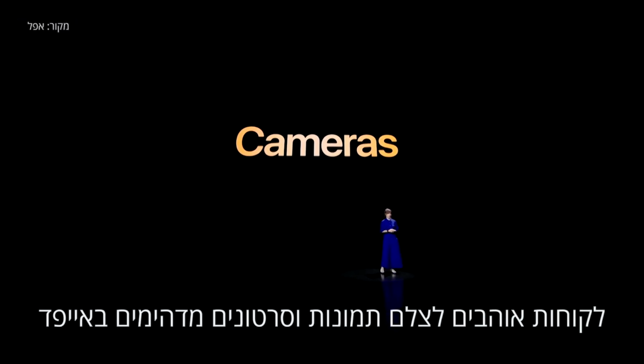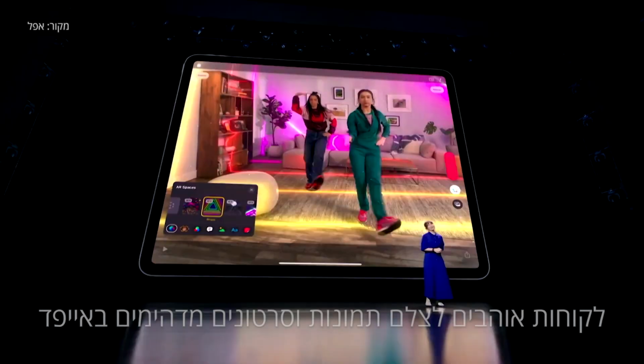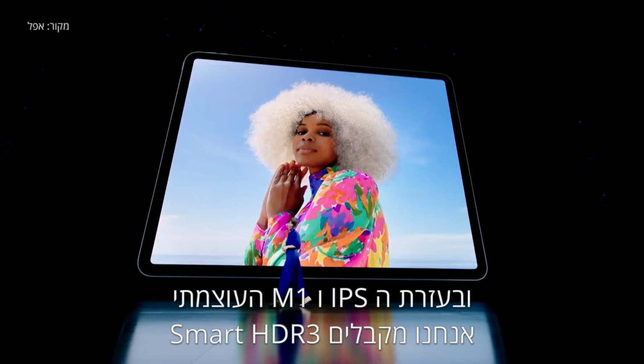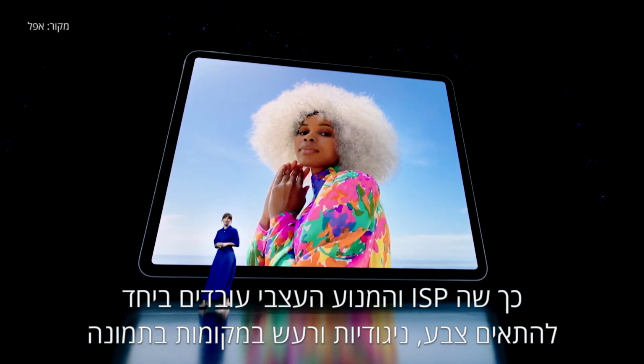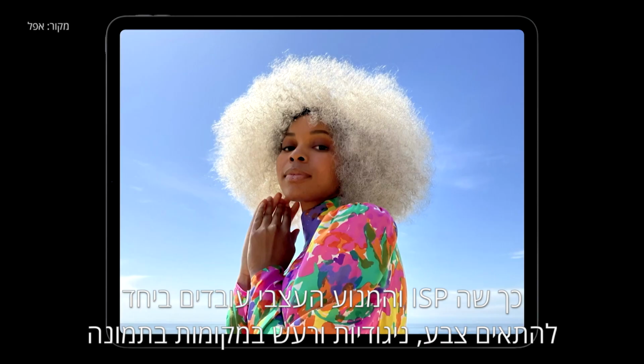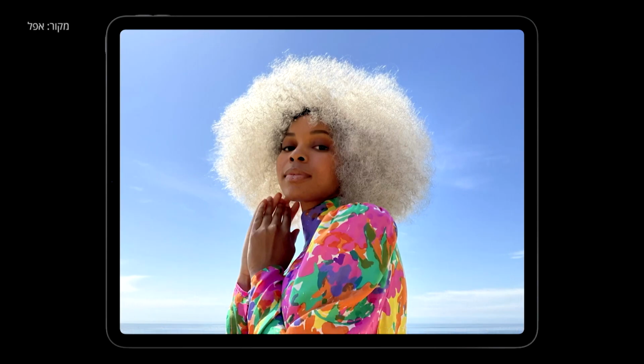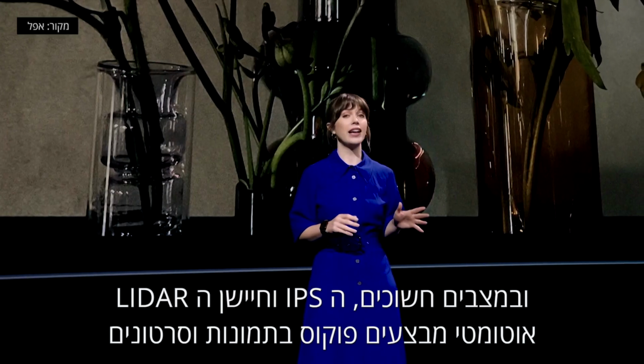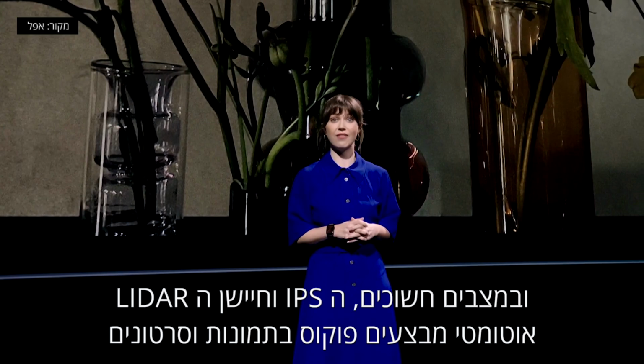Customers love taking stunning photos and videos on their iPad. And with the more powerful ISP in M1, we get Smart HDR3, where the ISP and the Neural Engine work together to adjust color, contrast, and noise in distinct parts of a photo. And in low-light conditions, the ISP and LiDAR scanner quickly and accurately focus images and videos.